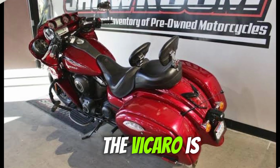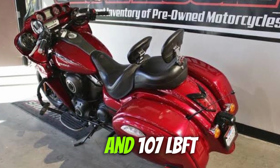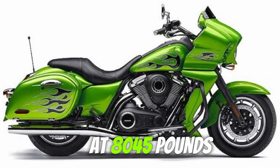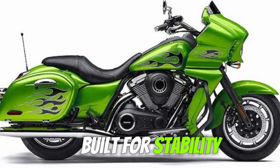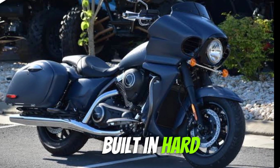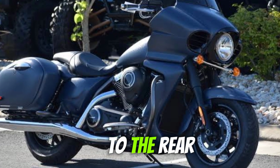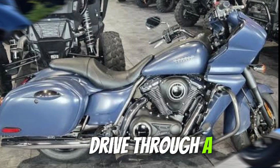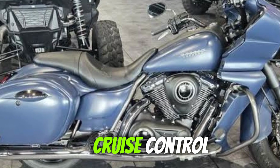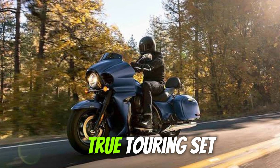The heart of the Vaquero is a 1,700cc V-twin, producing 81 horsepower and 107 lb-ft of torque. Tipping the scales at 845 pounds, this bike is built for stability on long hauls. It features a frame-mounted fairing, built-in hardbags, and a low 28.5-inch seat height. Power is sent to the rear wheel via a belt drive, through a 5-speed transmission with overdrive. Kawasaki also added cruise control, a 6-speaker sound system, and dual analog gauges for a true touring setup.